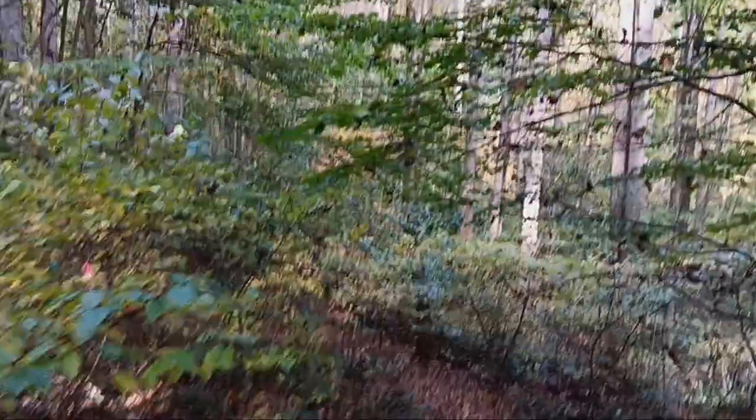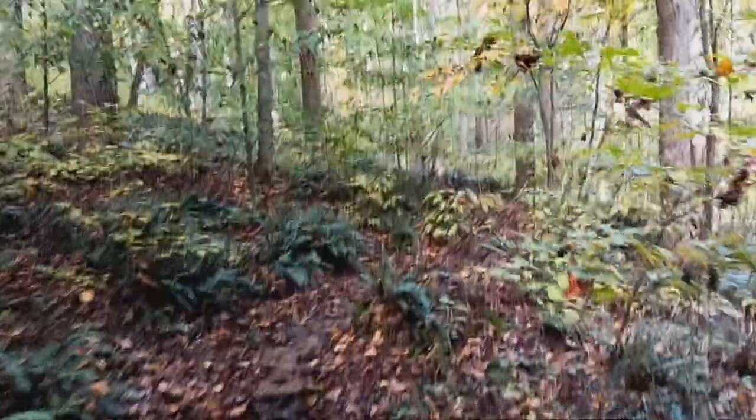Trying to stay on my feet. Wet leaves can be very slick. And it looks like there's been a few people that slipped on there already. Somebody clearing this off with it. I don't know.